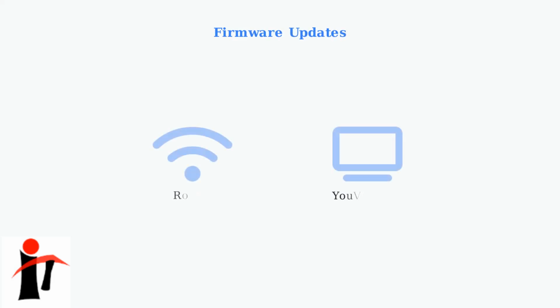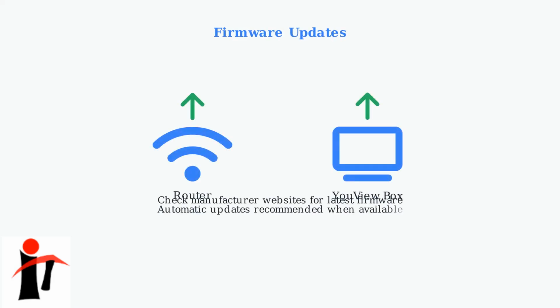Keeping firmware updated is crucial for stability. Check for updates on both your router and YouView box regularly. Router manufacturers often release updates that improve streaming device compatibility and fix connectivity bugs.